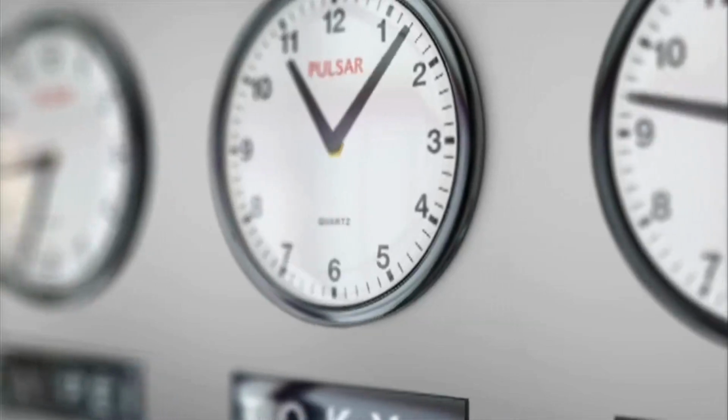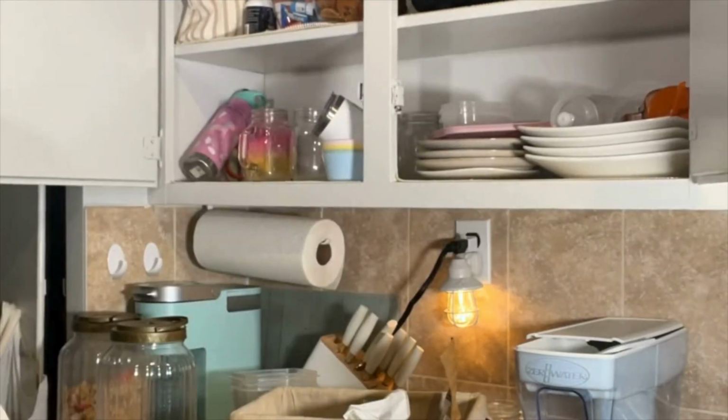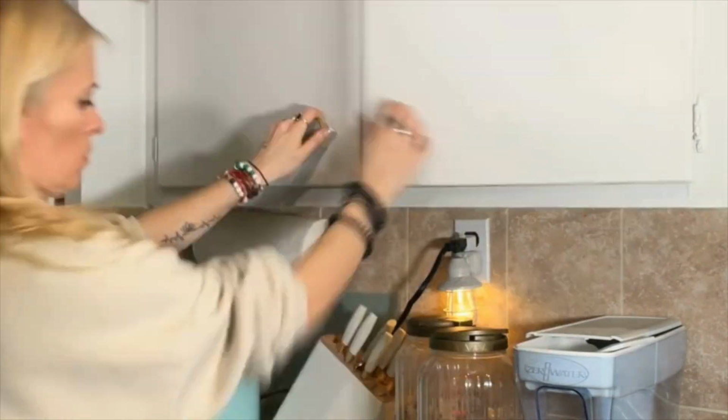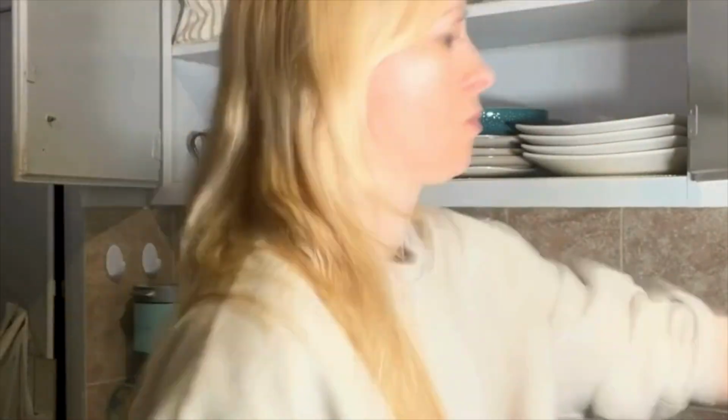Moving on to decluttering smarter strategy number 3. Many people seriously underestimate the value of decluttering 1 to 5 items a day. It's this mindset that decluttering has to be the commitment of time, 15 minutes, 30 minutes, 60 minutes, and yes, to see larger results, that is true. But most of us can't commit to decluttering 30 minutes every single day. What we can do is commit to tossing 1 to 5 random items a day.